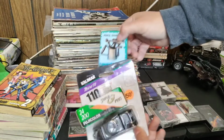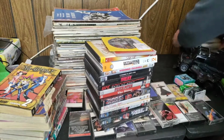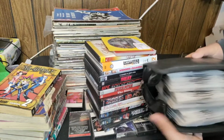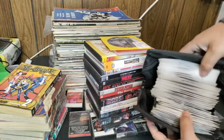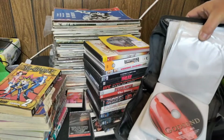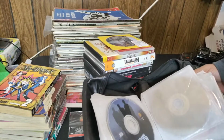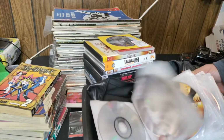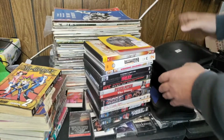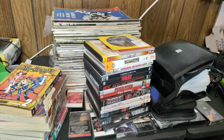Picked up this mini camera with some film and this old style pencil sharpener. I just thought those were cool. Got those for $1. Another one, I picked up all these DVDs, including this big folder. It's all loose discs, but it's pretty much full. There's a few burnt movies. They're all in pretty good shape. For both of those folders and the stack, the guy said make an offer, so I offered him $5 and he took it.